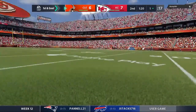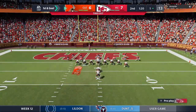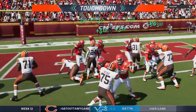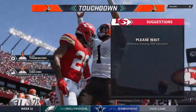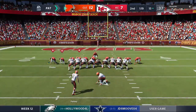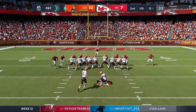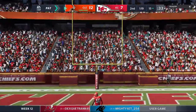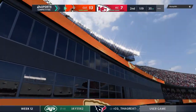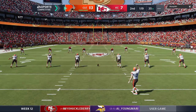Great, so the user dropped the interception, and now he's about to score because of it. That's awesome. That's so cool. And he just QB sneaks. Touchdown. This is exactly the kind of people that you play online. People like this. QB sneak, run Wildcat, get lucky because he dropped interceptions. The kick is good. That makes the score Browns 13, Chiefs 7. Wow. That's really sad.